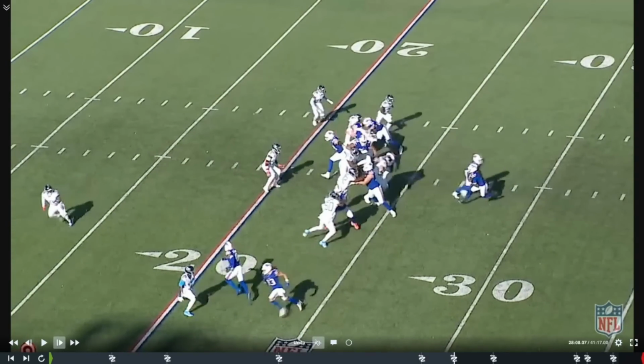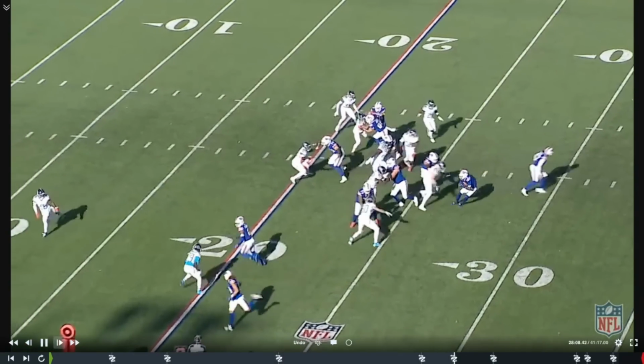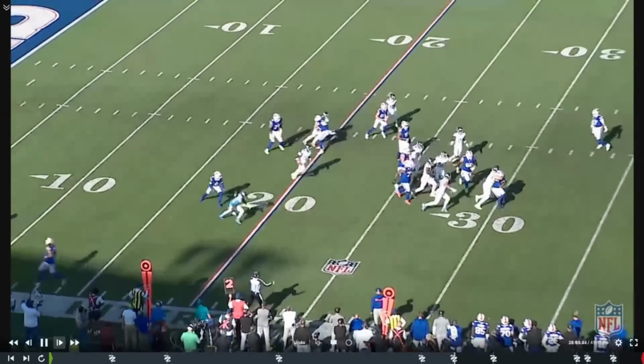This is nice separation. Again, not a route, not a pass play, but it's nice to see this. I hope he can work this more into his actual routes, into more of his regular repertoire. And then this is where we get maybe a little bit of a point here from Keon saying, aha, got you a little bit there. But this play gets blown up.